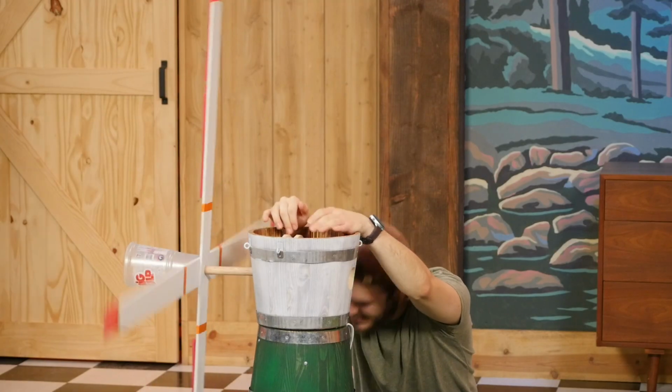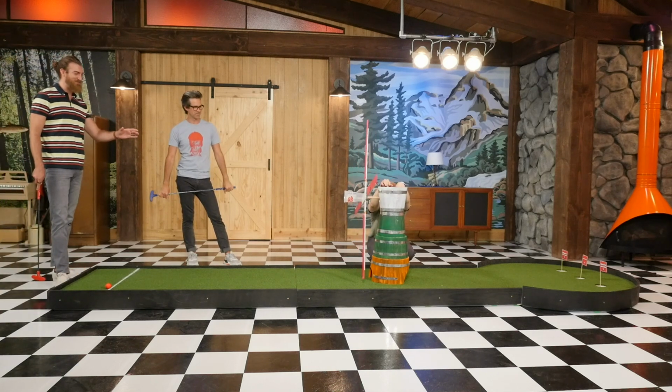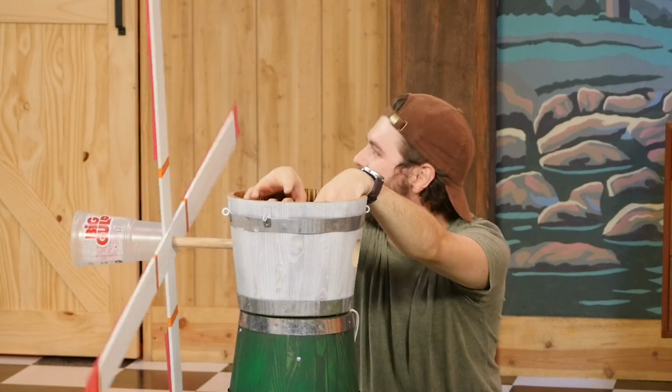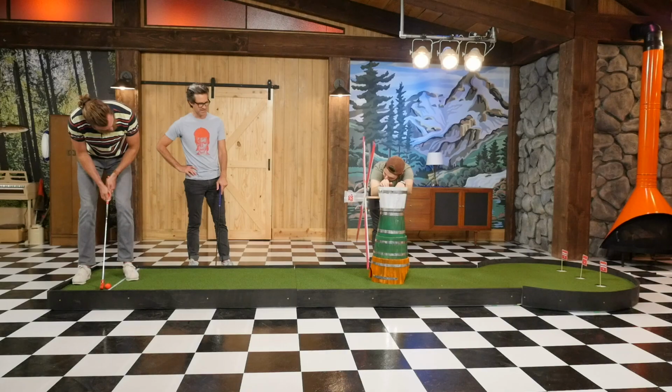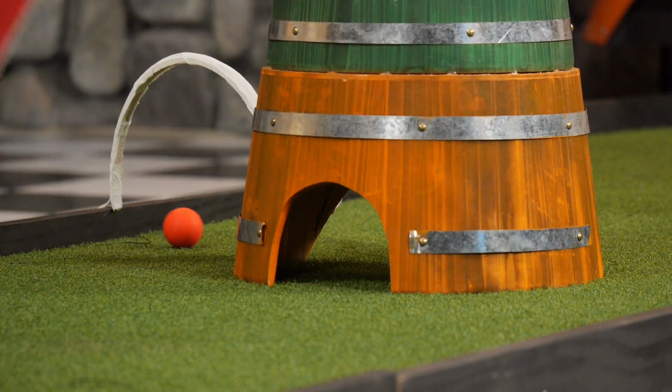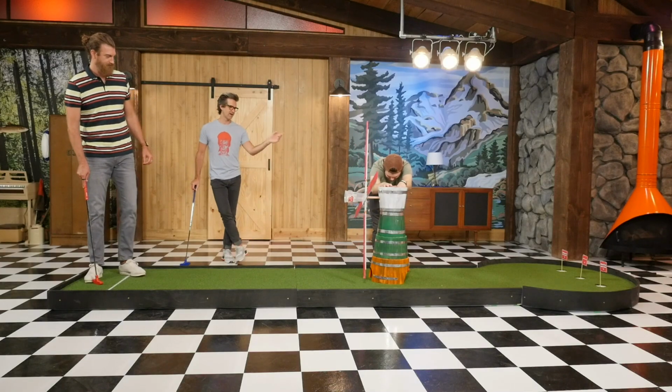Oh, and now you're speeding up. I was adjusting mentally to the slow, leisurely pace you've been doing. Are you getting tired or something? I'm getting cramps. So you got angles and you got timing? Good old windmill. Oh! You attempted to go through the hole. That's all we really ask. So now that's 1 stroke.